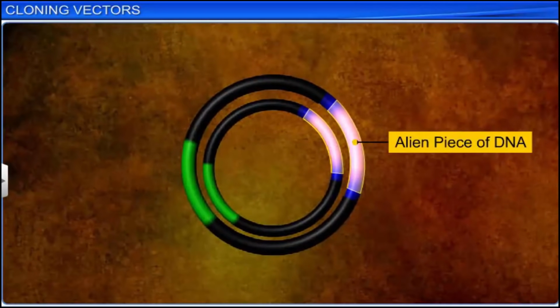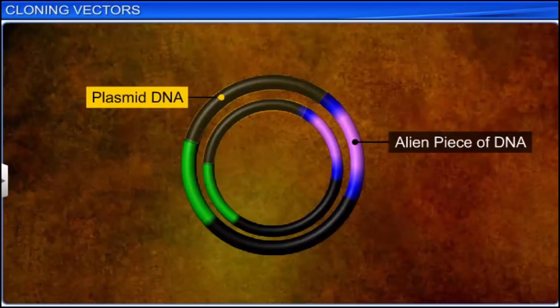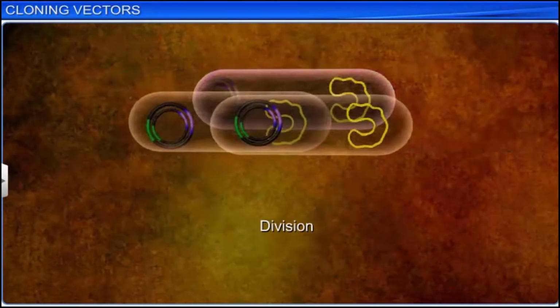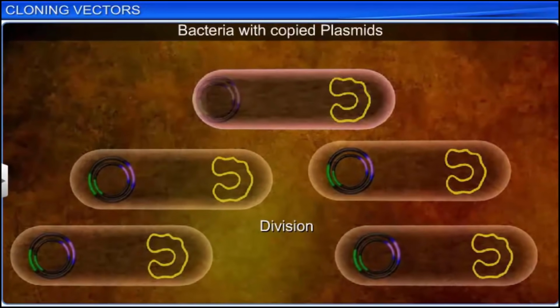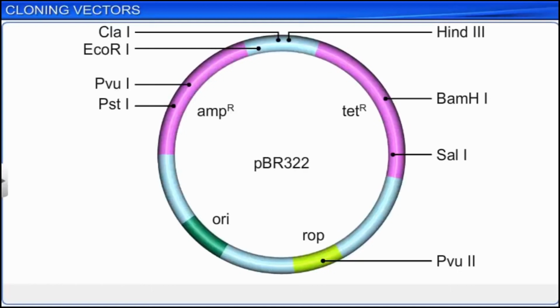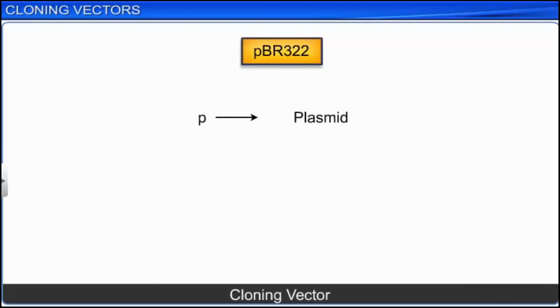When we link an alien piece of DNA with bacteriophage or plasmid DNA, we can multiply its number to be equal to the copy number of the plasmid or bacteriophage. The first artificial plasmid, which is now commonly used as a cloning vector, is pBR322. It was created in 1977 and was named after its Mexican creators, Bolivar and Rodriguez.